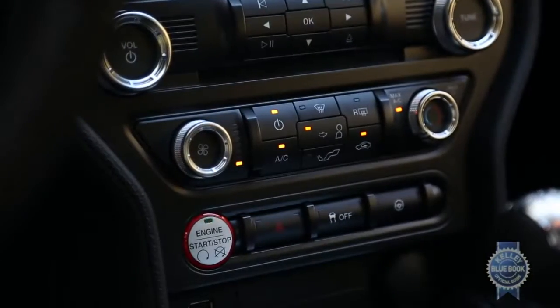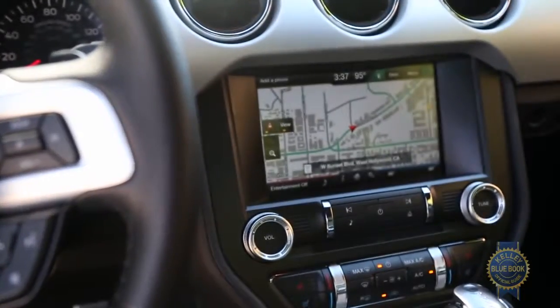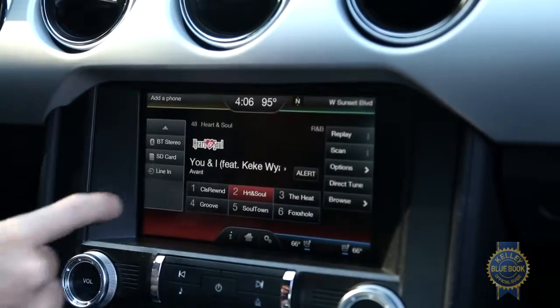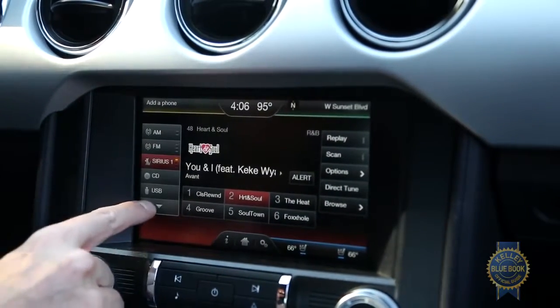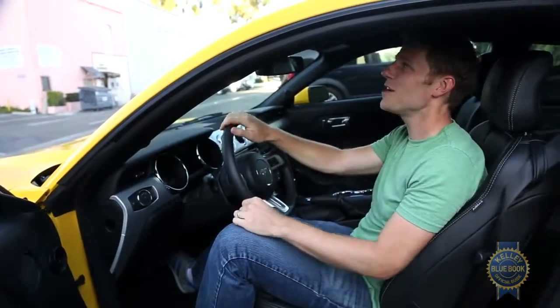From a usability standpoint, the climate and steering wheel controls are perfectly straightforward, as is the available Sync infotainment system, which during our test responded in snappier fashion than in years past, though the interface is starting to look a little bit dated. Treat the Mustang like a two-seater and you'll be treated to plenty of space.